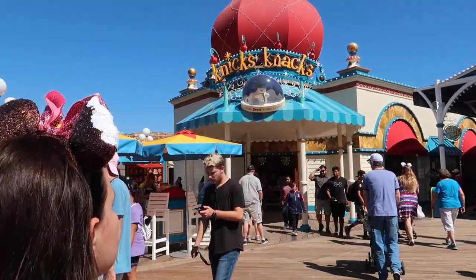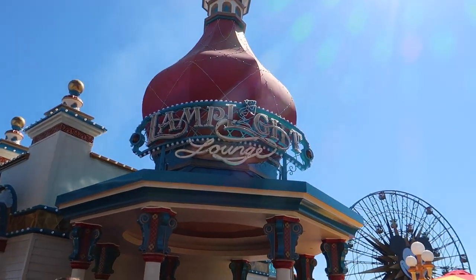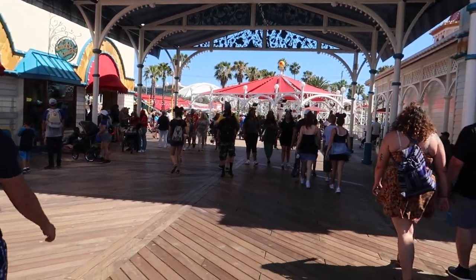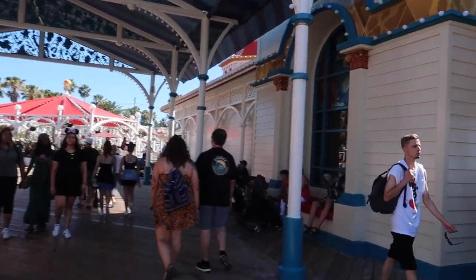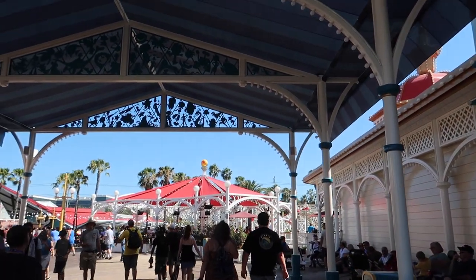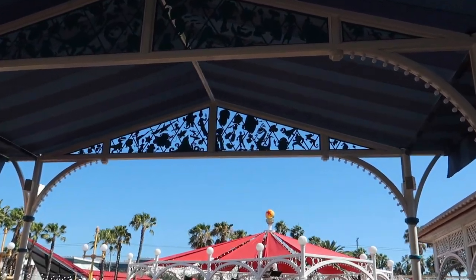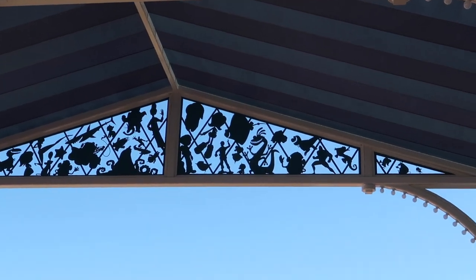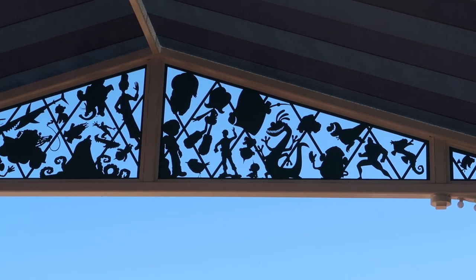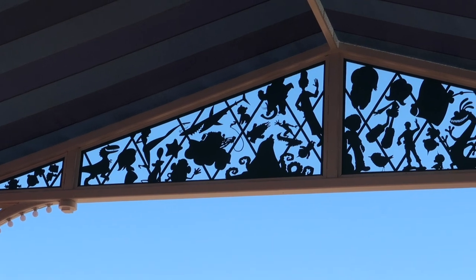Nick Snacks, Gnome Sweet Gnome Alaska, the new Lamplight Lounge. Interesting. It may be completely rethemed, but it still seems very familiar to me. Oh, look, you can see all the different characters inside. Oh, wow! That is so cool. It's like a Toy Story. That is really cool. Are they different? Oh, they're different on each coast.